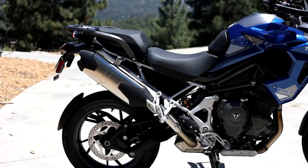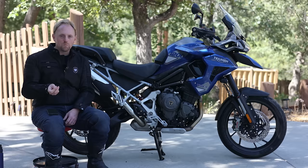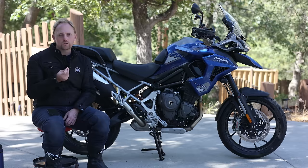What Triumph has managed to do is match a lot of the specifications almost to the exact decimal point with the BMW GS, which I think is very, very interesting. If you look at the fuel capacity of this and the Explorer versus the GS and the GS Adventure, you look at things like the suspension travel, the seat heights, even a lot of the pricing structure, it's almost identical to the GS. So obviously these bikes are in very close competition with each other. There's a few important differences we need to talk about here.